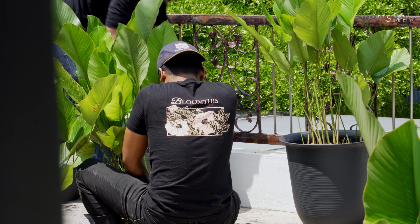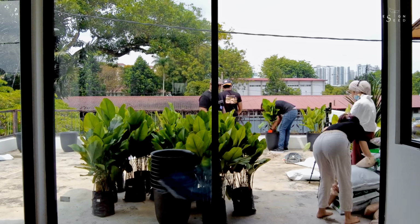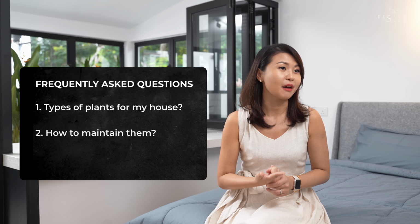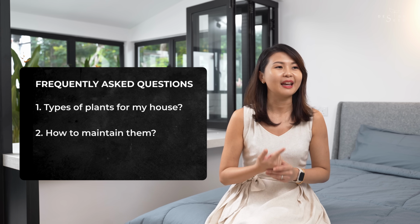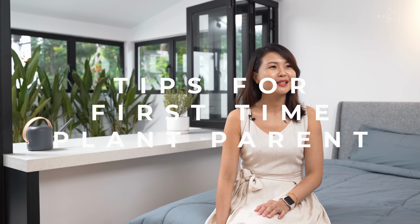Hi, my name is Penny, and I'm the co-founder of BloomThis. The culture of adopting plants is increasing, especially during recent years. And the very common questions being asked revolve around what type of plants is suitable for my house? What is the difficulty level in terms of maintaining them? And thirdly, are they pet-friendly or kid-friendly? Let me share a few pointers if you are a first-time plant parent.